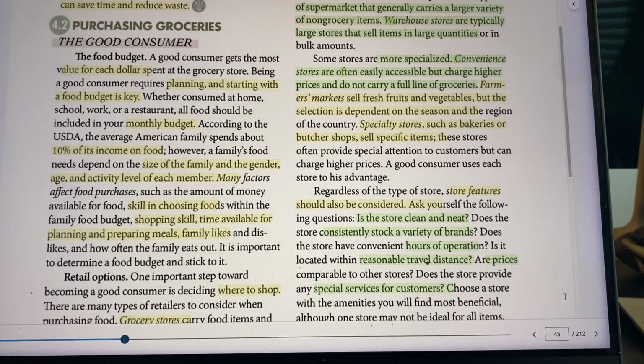Many factors affect food purchases, such as the amount of money available for food, skill in choosing foods within the family budget, shopping skills, time available for planning and preparing meals, family likes and dislikes, and how much the family eats out. These are all important in your food budget. Eating out is going to cost more money, unless you go to the grocery store and you don't eat what you buy.